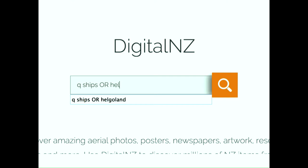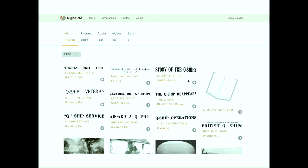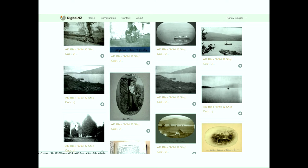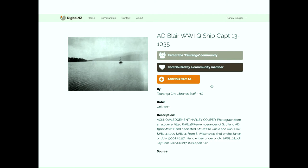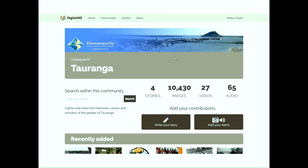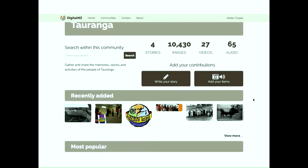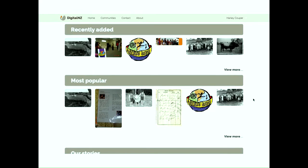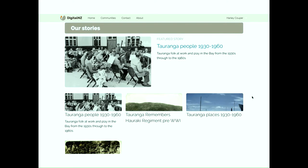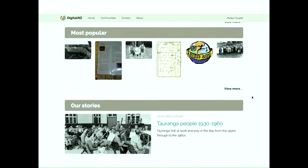So here he is doing the search. This is searching Digital New Zealand, and he discovers a range of relevant content. He has a little bit of a scoot through. And he finds something that catches his eye. Oh, and he sees, this is part of the Tauranga community. And it's been contributed by someone in Tauranga. Here's the Tauranga community. There's a range of stories, images, and videos. There's some stuff that's been added recently, some stuff that's quite popular, and a range of stories that people have put together. This is all using live data from the API in Digital New Zealand.